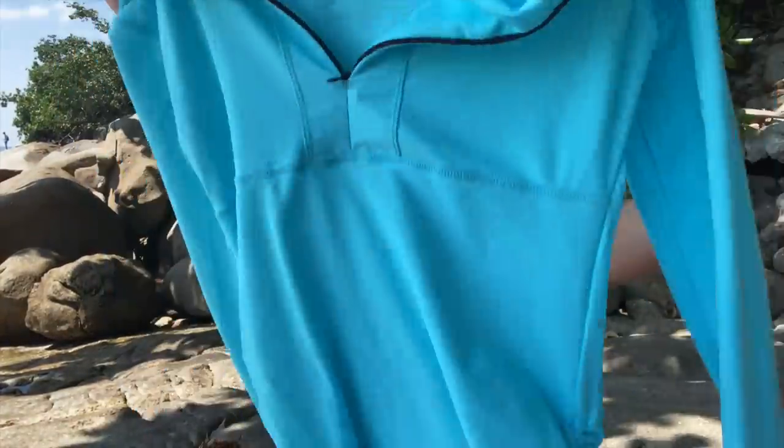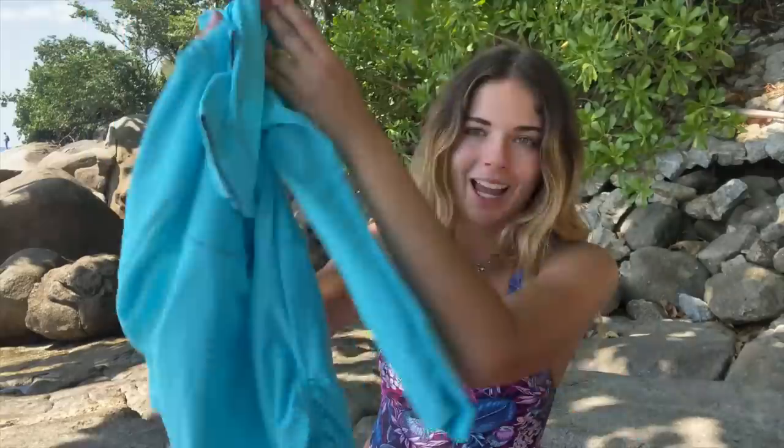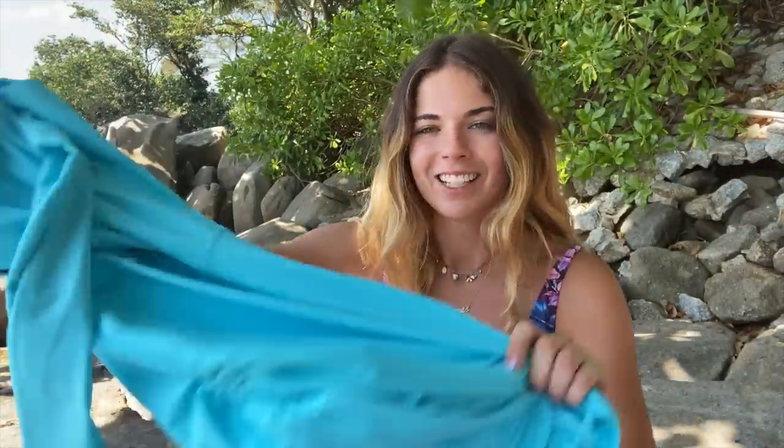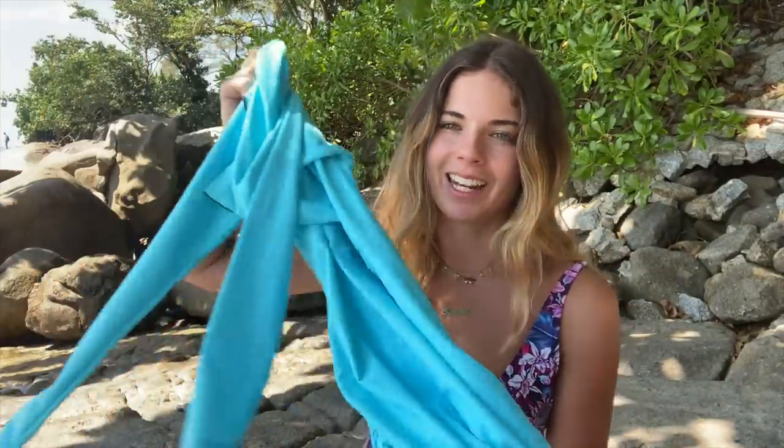So this is something that you wear over your bikini when it's really cold in the ocean and you want to swim but it's too cold. So you wear this over it and you stay warm in the ocean. So I really, really like this. This is a super good idea and it's really flattering and easy to put on and take off. So let's see how it looks on.